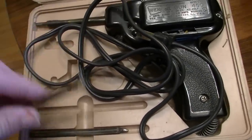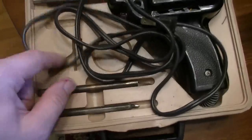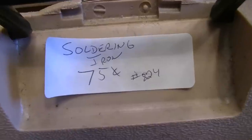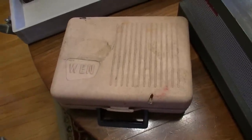There's the big chisel tip. There's the one that's on it. So it has, you know, three total tips and the soldering iron. Who knows if it's going to work? But even if it doesn't work, I mean, for 75 cents, I wasn't about to leave it there, and I don't think you would have either.